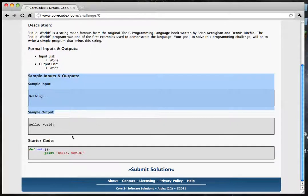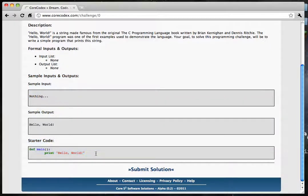And on the very bottom, we have starter code. So if the programming description requires filling out a function instead of writing everything from scratch, which is, by the way, a great way to help people who are new to programming, then they could go ahead and do it that way. Also note that any code submitted online gets parsed through our special syntax highlighter.